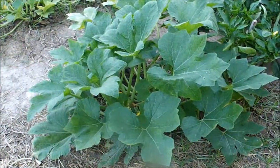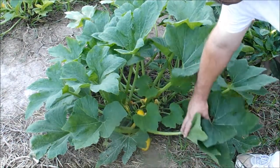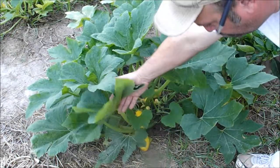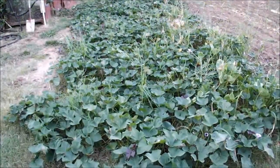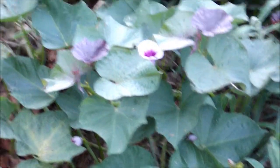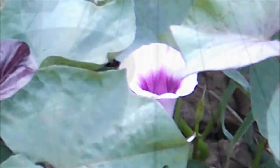Here's another one of the squash plants that I had cut back, and it's actually, I don't know if you can see that or not, it's got 1, 2, 3 pretty good squash down in there. Here's the sweet potato patch in its entirety. Sweet potatoes are all doing good, putting off their blooms. Quite a few blooms on here today.